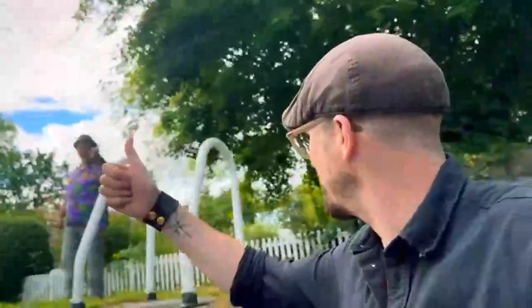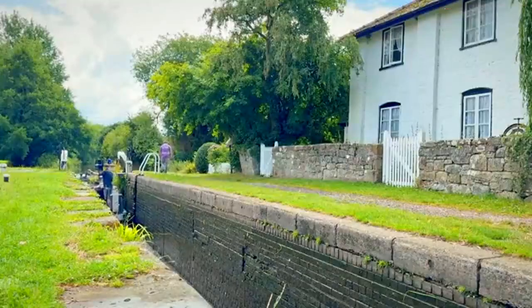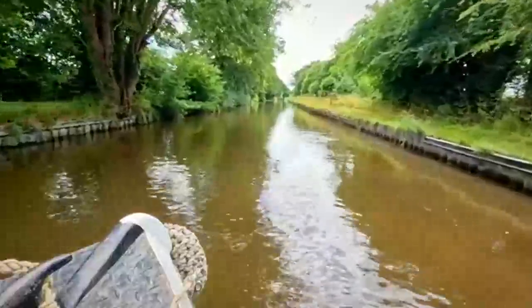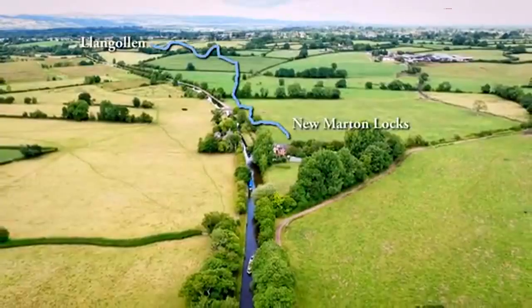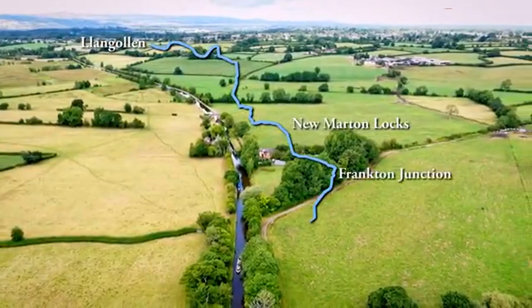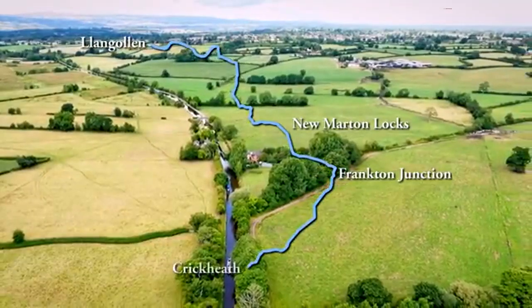Alright, well, cheers for that, mate. Nice to have a bit of help. Help not just with the lock, but with my pronunciation. I'll get it one day. From here at Newmarton Locks, I've got about 11 miles to go. At Frankton Junction, I'll leave the Llangollen Canal and join the Montgomery, and make my way to Crickheath.